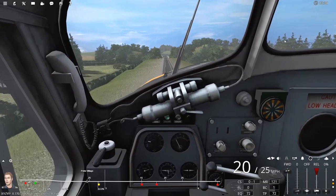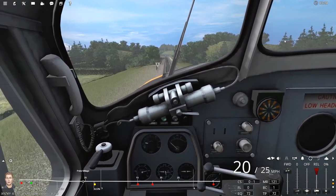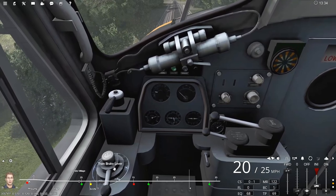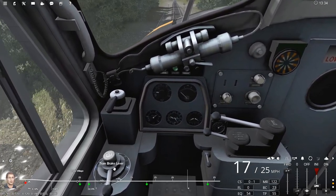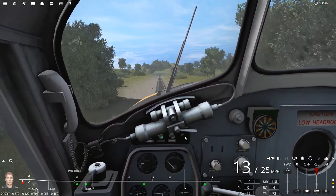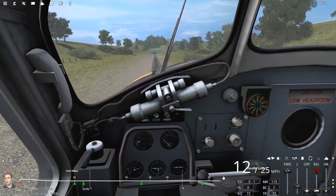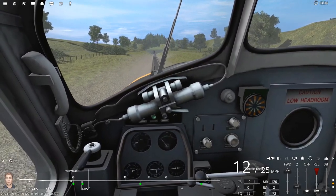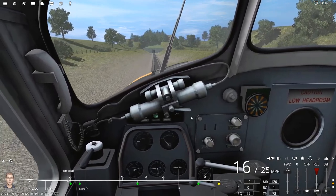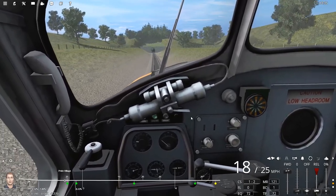So I'm shutting off the power now because we're going to come to a very steep incline after Pride Park, the steepest part of the route. So this is a big downhill section, so we need to make sure we're not going too fast for the downhill section. As you can see, we're picking up speed quite dramatically down here.